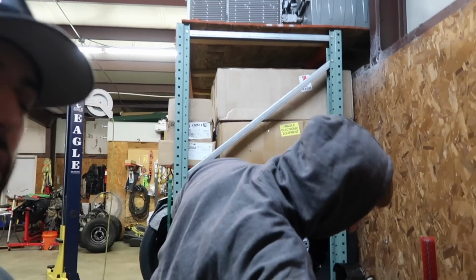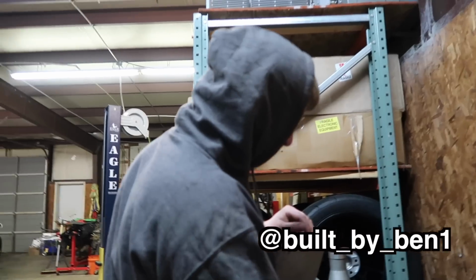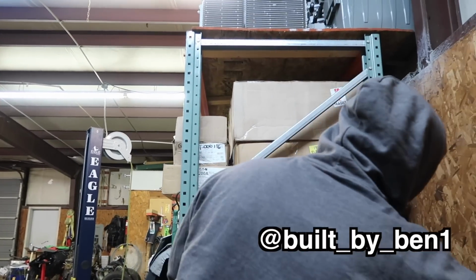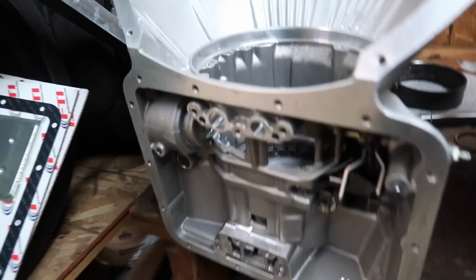So if you're here to learn how to build a Powerglide, I'm sorry. You'd probably call Ben, hit him up on Instagram, and he'll tell you how to build it step by step, but you might not figure it out from this video. Was that fair to say? You want everyone to contact you on your Instagram to ask you how to build a Powerglide? And you'll message them step by step? Yeah, exactly. Just tell me where you're at.